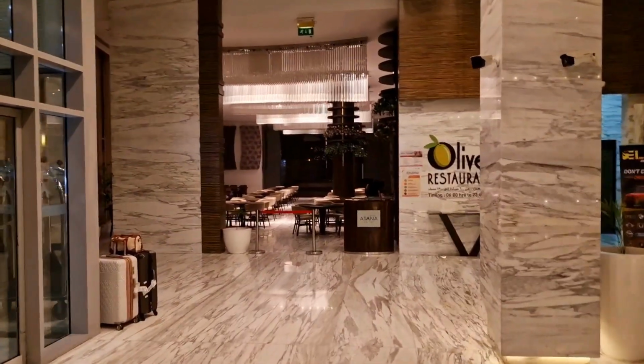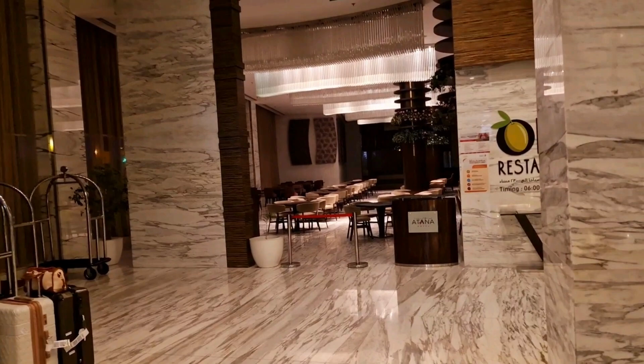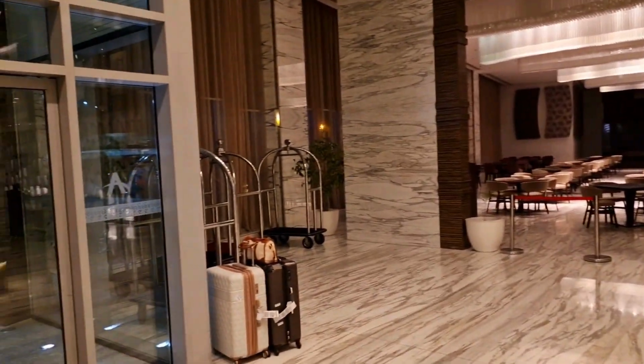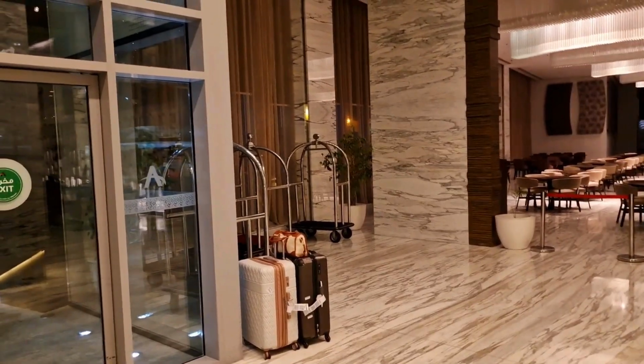So to the right and to the left, they have two restaurants. They haven't been open here at this time of the year; we are at the beginning of December. Here the bellboys are safekeeping your baggage until they take it to your rooms.